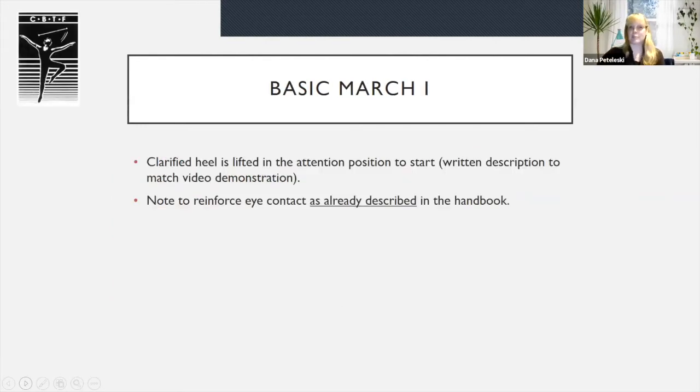Okay, so we are ready to move into each of our events. We're going to start with basic march 1. There's no change to this routine from what you know it, but in the written material we clarified that the heel is lifted in the attention position to start with, and that there was questioning about eye contact. It has already been described in the handbook, but we reinforced it. Eye contact for basic march one can be straight ahead or the natural turn to face the judge as they're marching. It's not dictated that it has to be straight ahead or that you have to look at the judge. It's coach's choice.